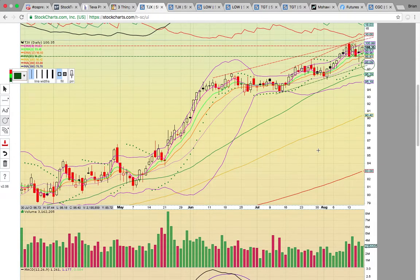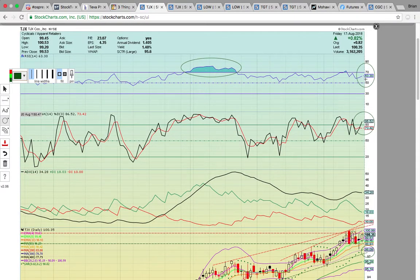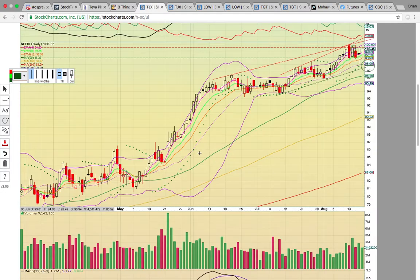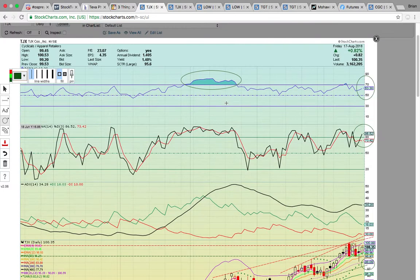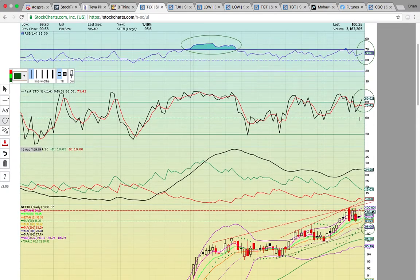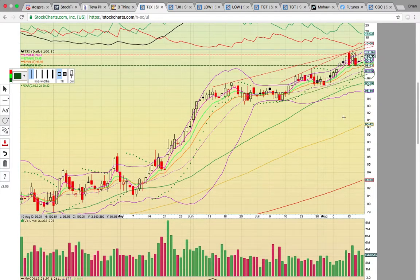Take a look here at the TJX daily chart. As you can see here, RSI is at 63, so it has plenty of juice to push higher. Back during this May-June run, it stayed above 70 for an extended period of time. You've got Fasto now back above 80. It has a nice uptrend going on the daily chart here.